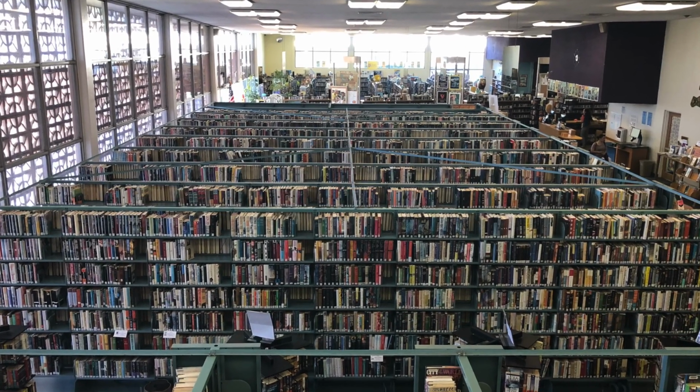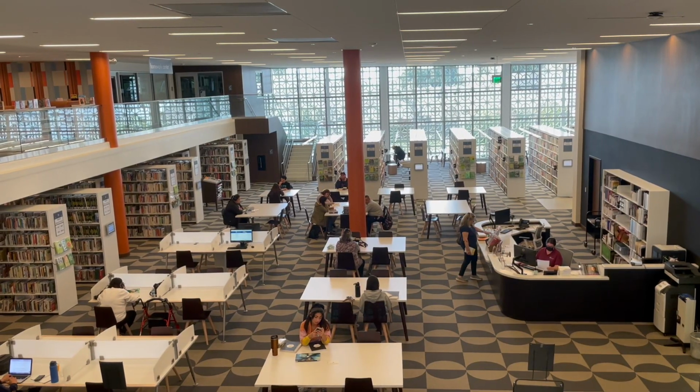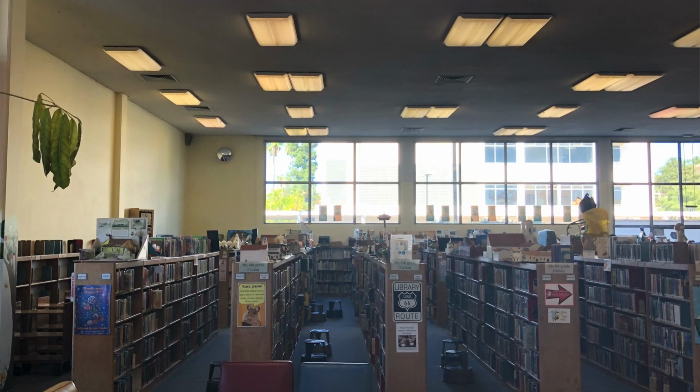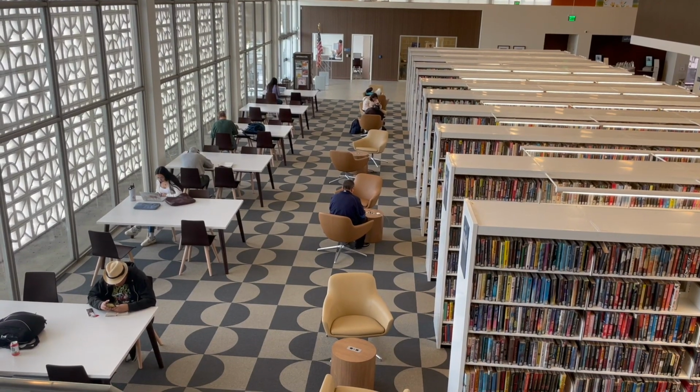You guys incorporated so much of the old with the new, which is nice. I mean, obviously you've got to update things and make them fresh and new, but there's so much art on the walls.